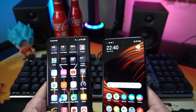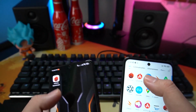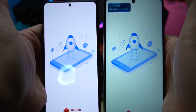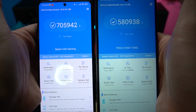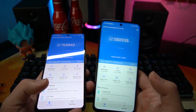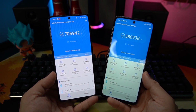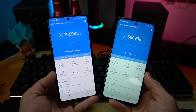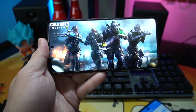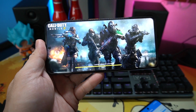Right now, let's try to open Antutu benchmark and see if they will open at the same time in 3, 2, 1, go. Okay, they are opening at the same time. So in terms of multitasking, I cannot say that there is a big difference between the Dimensity 1200 and the 1100. But right now let's take a quick look at gaming. So this is how it looks when you're playing Call of Duty on the Poco F3 GT.